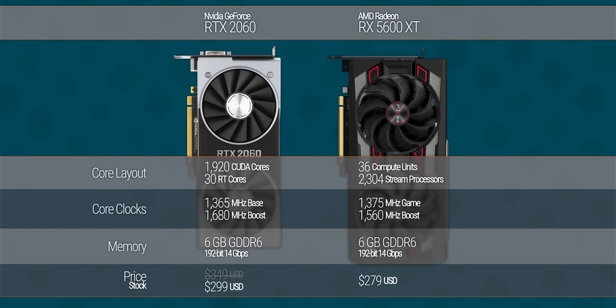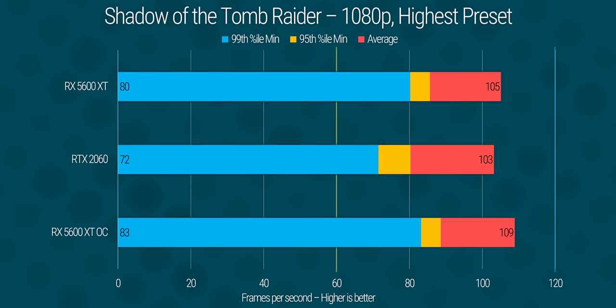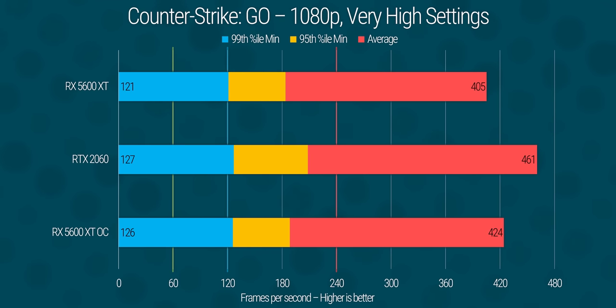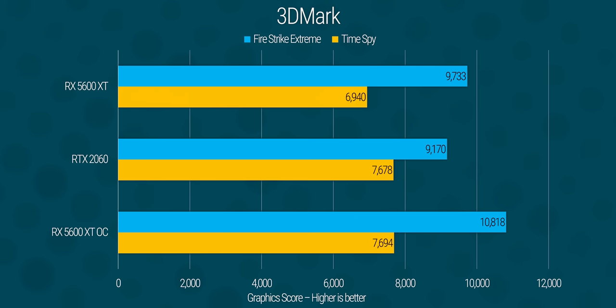Here's how the RTX 2060 looks next to the RX 5600 XT. As you can see, AMD is still in the lead here, but NVIDIA is now within striking distance. With a price difference of just $20, AMD is slightly undercutting NVIDIA with better performance, but if you're like me, you might consider paying the extra $20 and overclocking the RTX yourself to get that RTX support and the new NVENC encoder.